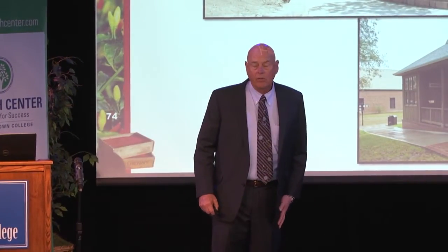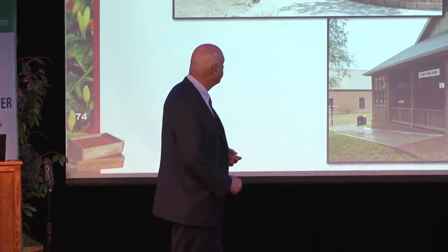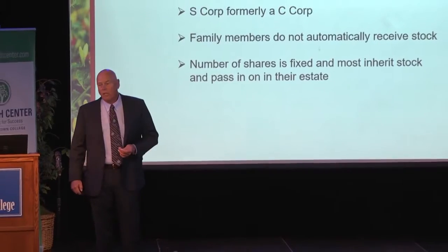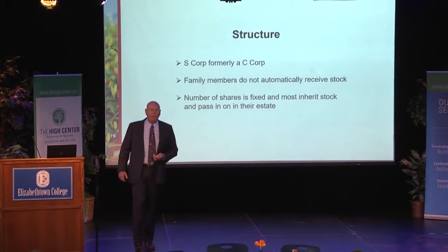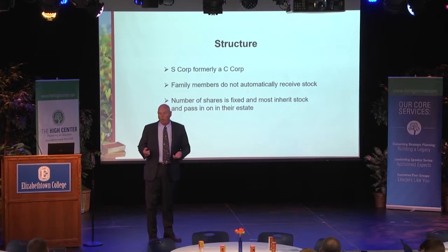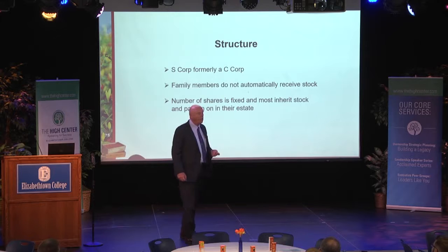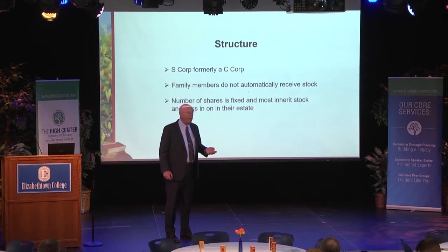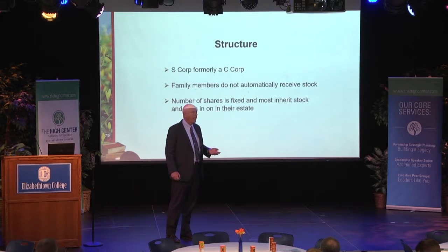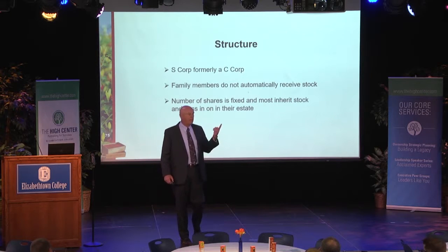So what I was going to spend some time doing, and then I'll take questions, we'll leave a lot of time for questions and answers, is talk about our structure and our processes and how we run our family business. First, we're an S Corp. We were a C Corp, but in 2005, Congress changed the law because we couldn't fit under the number of shareholder regulation that S Corps had at that time. And in 2005, Congress changed the law and said, for purposes of determining how many shareholders an S Corporation has, you can count back six generations to a common ancestor and their spouses and count that as one shareholder.